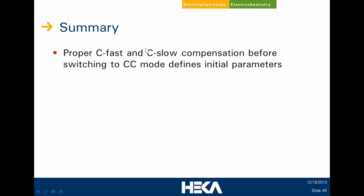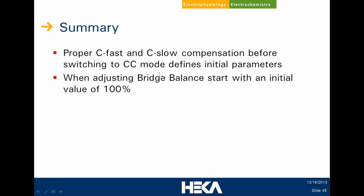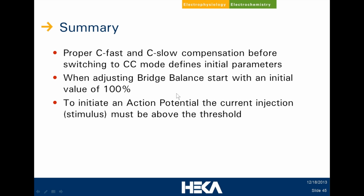So a little summary of my talk. What's important in current clamp recordings is proper C-fast and C-slow compensation before switching to current clamp mode. This defines some nice initial parameters, so the system is in a stable state. When adjusting the bridge balance, we start with an initial value of 100% and then adjust accordingly. To initiate an action potential, the current injection stimulus must be above the threshold.